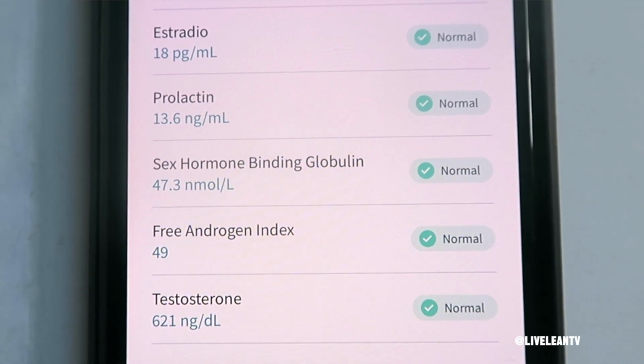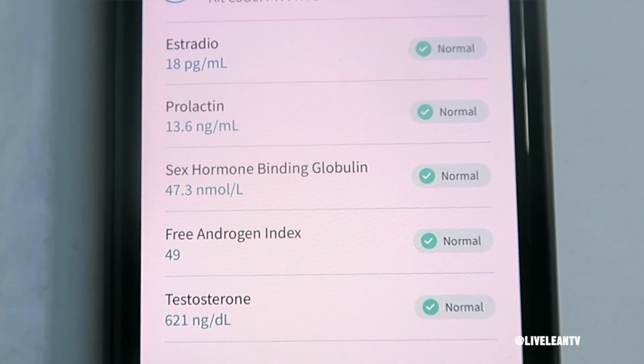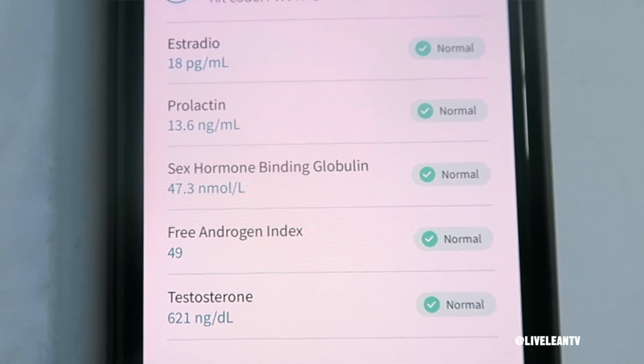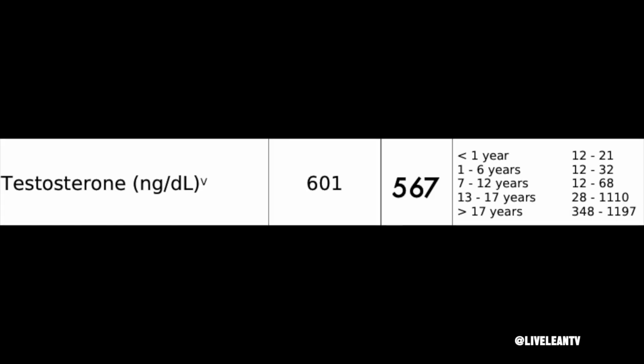Based on my latest testosterone test results, my testosterone levels are 621. Now, this is double my testosterone levels as a 31-year-old, and my numbers are steadily going up even based on my last 2 testosterone results. As men, guys, we need to focus on optimizing our testosterone levels. So I always recommend that males get their testosterone levels checked to optimize your health, your performance, and just everyday happiness. Then once you do get that baseline test, you can then work towards improving it with our LiveLean programs.